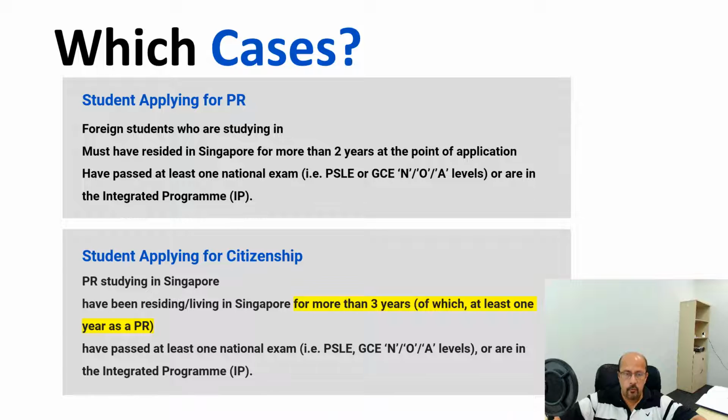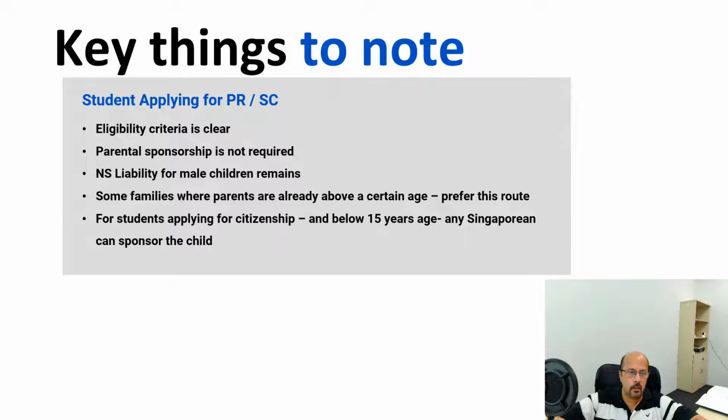Now there are a few finer points you need to understand in either case. The first point I want to highlight: eligibility criteria is clear. What happens is many people who are studying in university, doing a postgraduate program or an MBA, inquire whether they can apply as a student for PR or citizenship. So the answer is no. The requirement for a national level examination, those PSLE, N, O level exams, is during the school tenure. So your postgraduate education in Singapore doesn't count here.